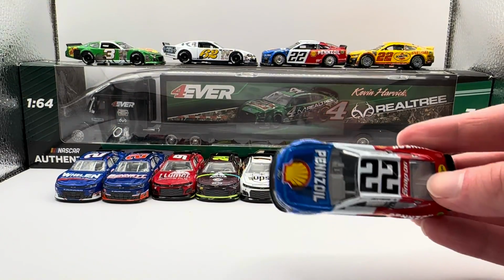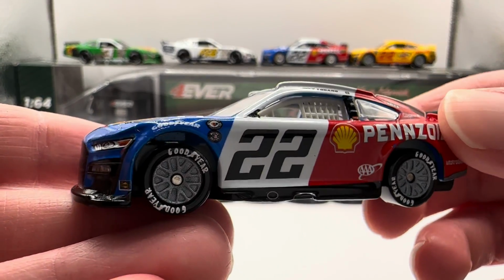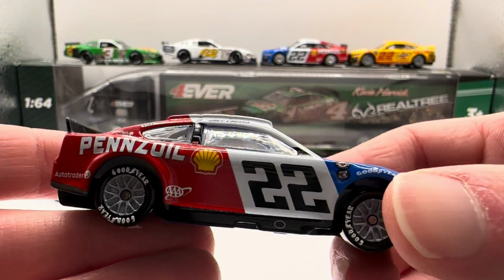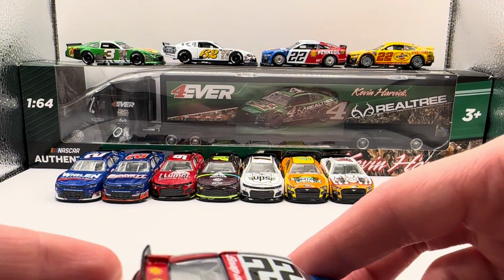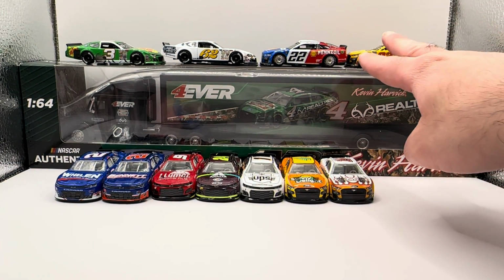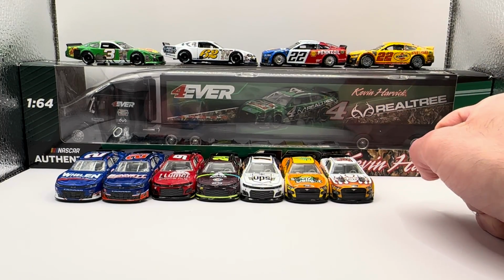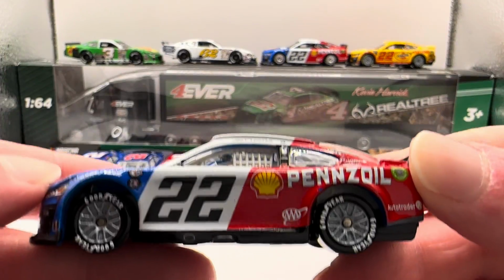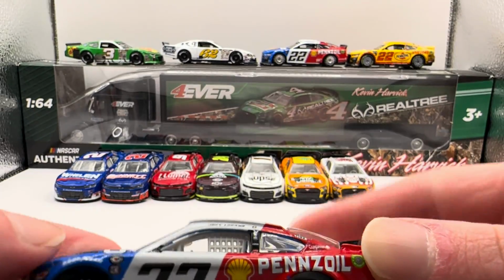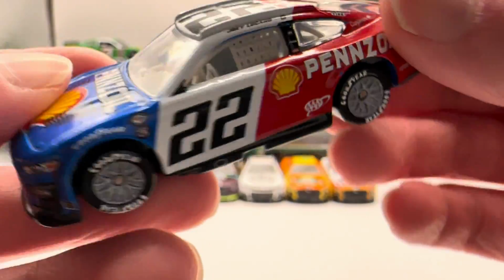And last up, we have one of my favorite throwbacks of the year. We've got Joey Logano's Shell Pennzoil AMC Matador. You can see the regular release in the back there. Interestingly enough, as I pointed out in a past video, on the regular release, as you can see right there, they made the chrome wheels a little bit more shiny on the 1/64s. But this one does not have that. This one has the same basic rims that Joey Logano's championship car back there has. So that's interesting to see.